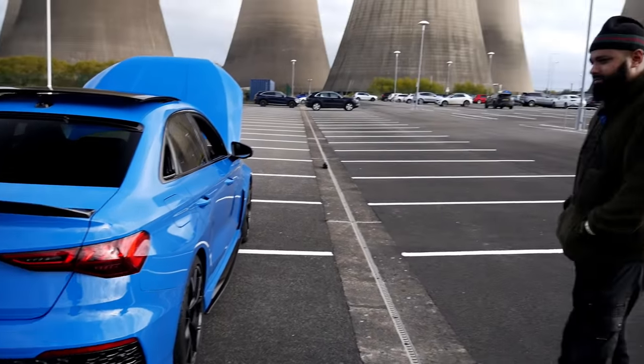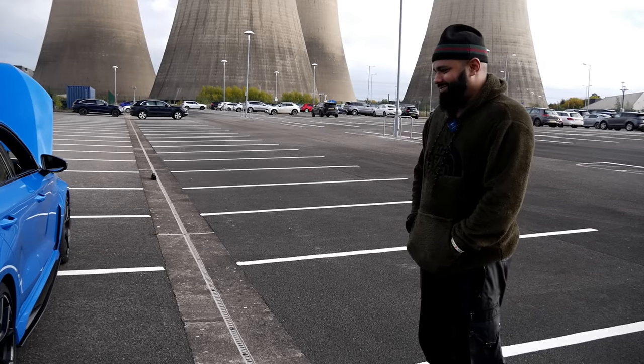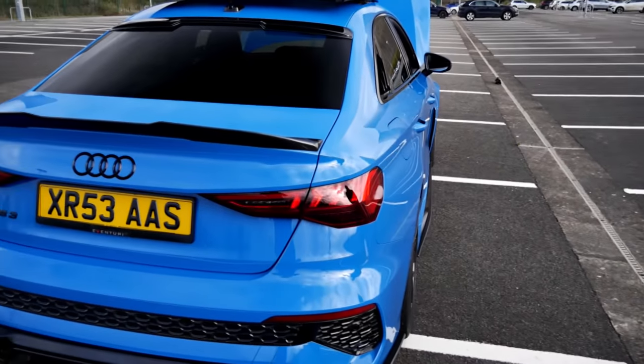Awesome stuff. Well, I think if that's pretty much everything from the outside, we should get it fired up and go for a drive. Brilliant. Let's do it.